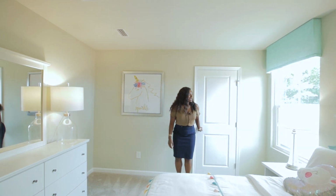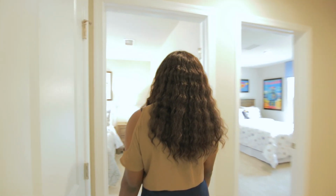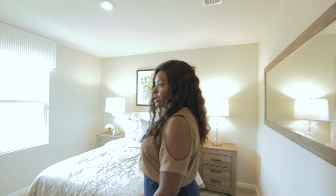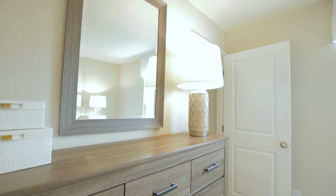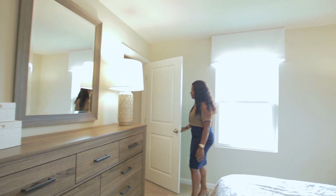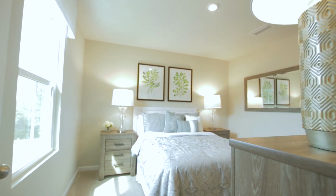So the last but not least, the final bedroom here. Let's go check it out. I love it. I love it, I love it, I love it. I love the setup in here, the choice of furniture, everything. Oh, these lamps are really cool. That's cute in here. And so let's check out the closet space. Oh, this one's closet is huge. Well, huge compared to the other ones. But it seems like this is a bigger bedroom too, actually.